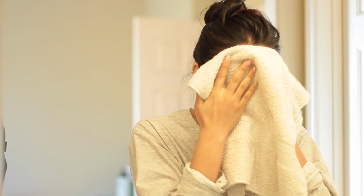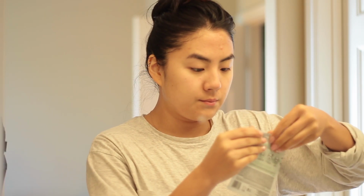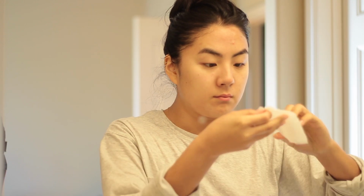So here I'm using my Shu Uemura Skin Purifier Cleansing Oil. I do like using a cleansing oil in the morning because I've been recently just loving the way it's made my skin feel. I pat my skin to dry, and I will do a sheet mask in the morning. In my previous morning routines, you guys have seen me do this. I do masks in the morning, I do masks at night. I love masking my face. I love just taking care of my skin. It's one of my favorite things to do.